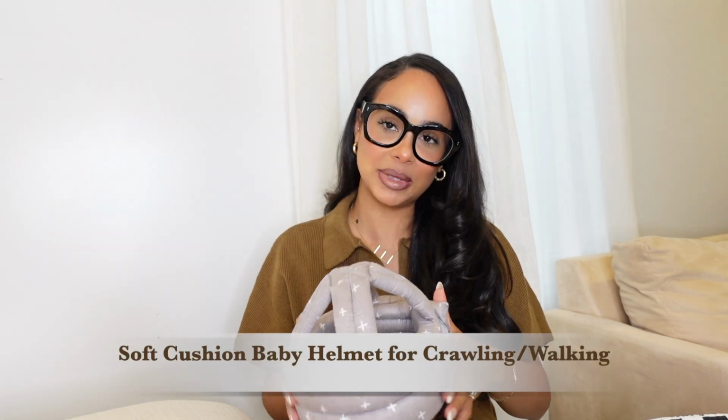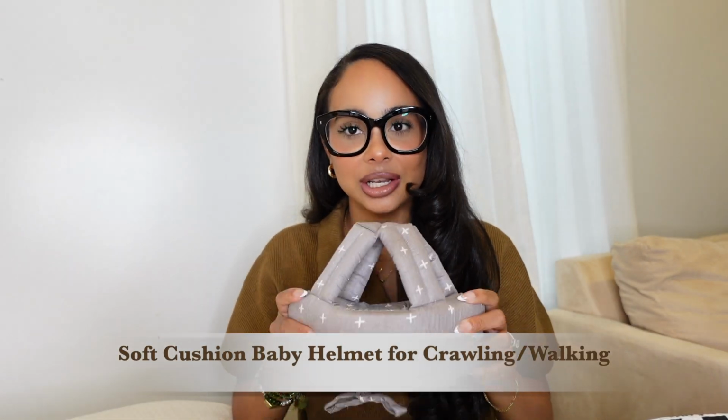Moving on to the next product is this padded helmet. You guys, when I tell you this is such a lifesaver, I'm not even joking. So my son, while he was learning to crawl, while he was learning to sit on his own, now he's learning to stand. He doesn't have his balance all the way there yet, so this mat has helped tremendously when he tips over or he falls on his back. I would never be able to get anything done. I'm able to put this mat on.